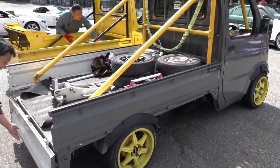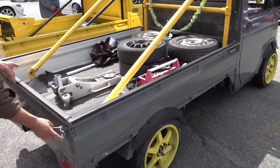There you go, the convenient thing of a K-truck, you can just put all your tools in the back. On the way home now, gotta stop at the convenience store for some snacks and whatnot.